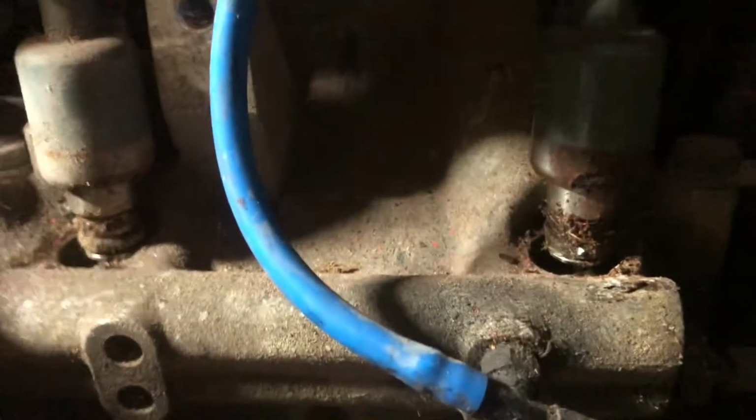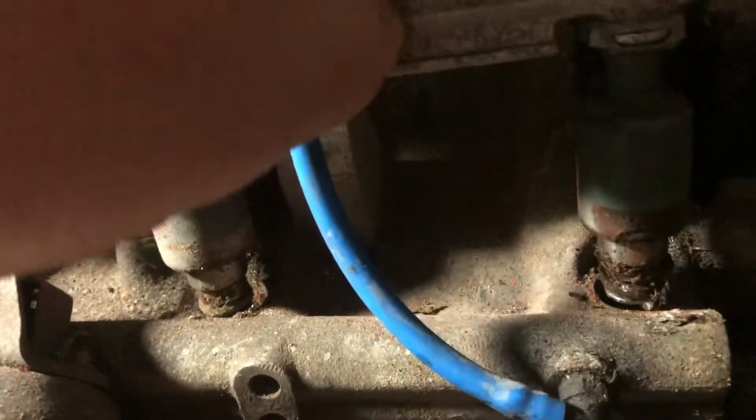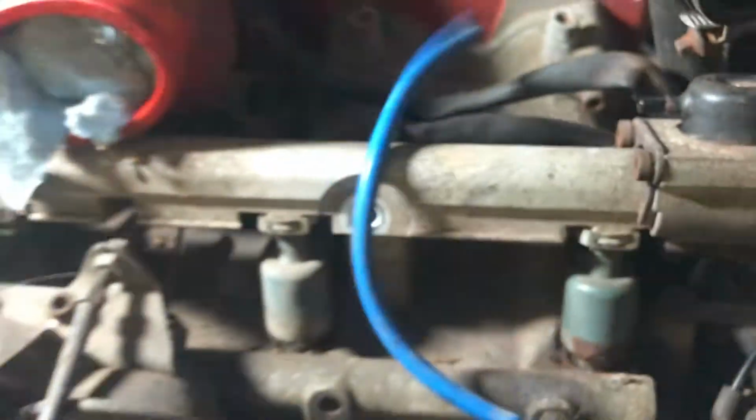All right, there's the fuel rail, one of the items that have to come off to get the intake manifold off. Got a few hoses and things to disconnect.